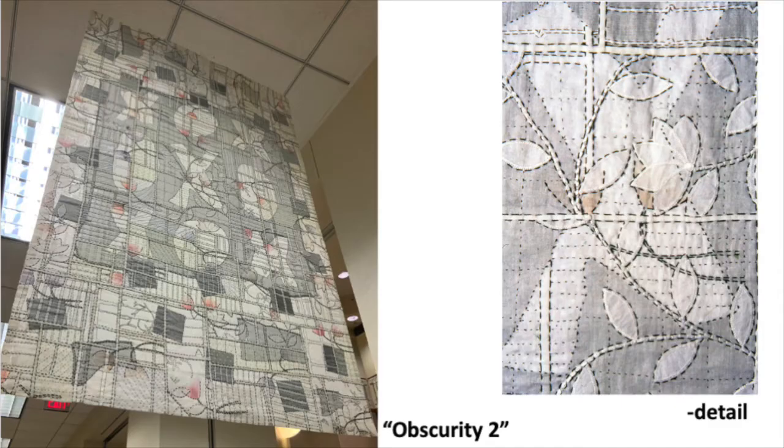And then the ones in the show on the left, it's one of two, had to do with obscurity. And I was utilizing fabrics that already were made by a manufacturer. Most of these fabrics were gotten at Hobby Lobby. At one point, they had very unique and unusual fabrics. They don't today, but at one point they did.